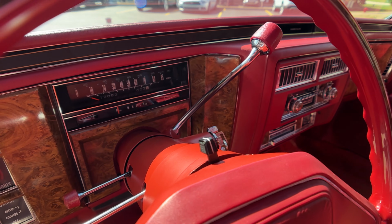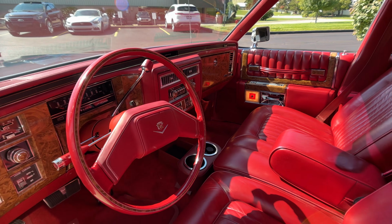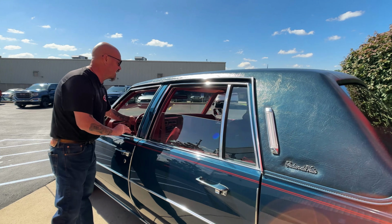She is a beauty, man. I love the color combination. Nice, comfortable seats. Now, Grandpa used to always get leather because he said it was easier for him to slide in and out of the car.